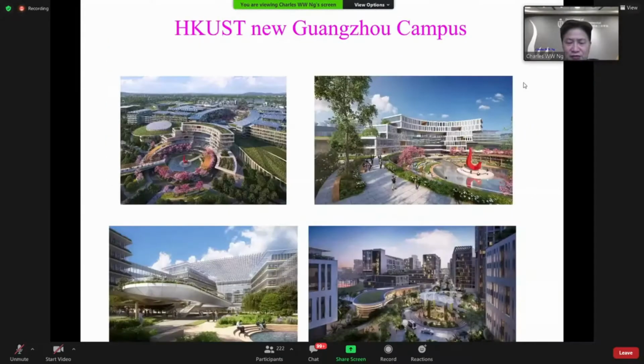So this is another view of the new campus in Guangzhou. As I said, the size of the new campus is twice the size of the Hong Kong campus. But the style is very similar. We have a red sundial in the middle.